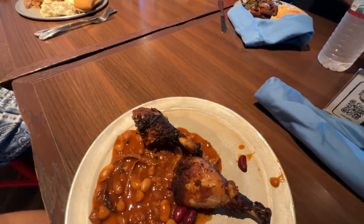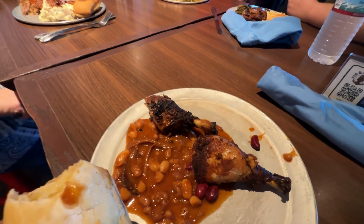So on the days that it is offered, go outside. I think it's deck 5. I may be totally wrong on that. And get you some Guy's Pig and Anchor Barbecue.